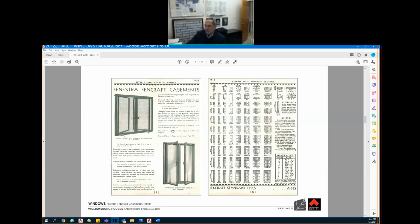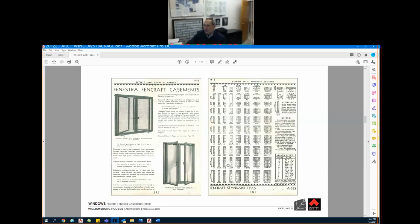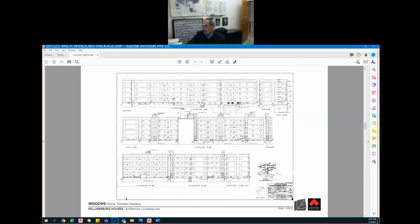In doing some of the research, we've also been able to locate the original catalogs from the steel window. This Detroit Steel Company, Fenestra Windows, was the original manufacturer. And in doing so, we were able to piece back together, with the photos and these catalogs, what the extrusions and what the windows were originally intended to be, or what the original installation was. We have some of the original elevations as well, to give you some context.